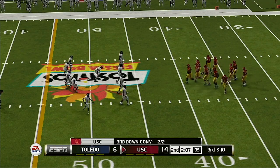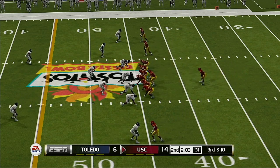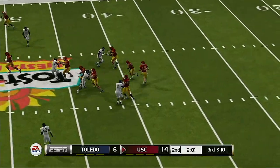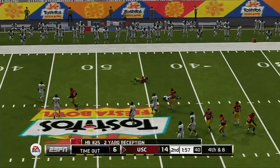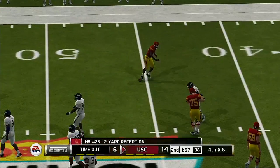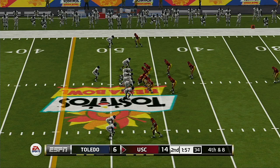They need to get it inside the 46. Makes a catch, and he's got nowhere to go. A couple of yards there. It's a nice play by the defense to shut down all the lanes, so this halfback wasn't able to make anything happen on that play.